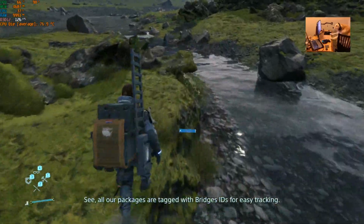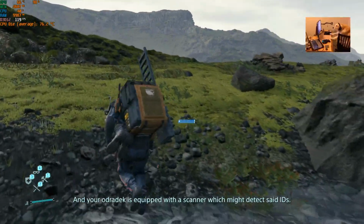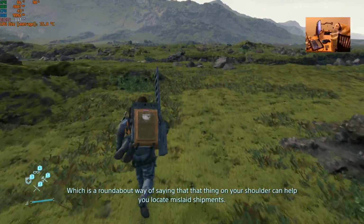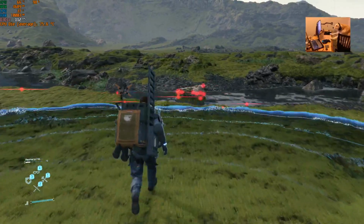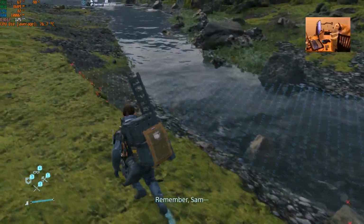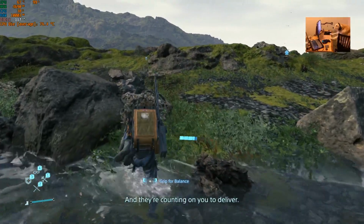See, all our packages are tagged with Bridges IDs for easy tracking. And your Odra deck is equipped with a scanner which might detect said IDs. Which is a roundabout way of saying that that thing on your shoulder can help you locate mislaid shipments. Remember, Sam, every parcel is a promise made to a person in need. And they're counting on you to deliver.